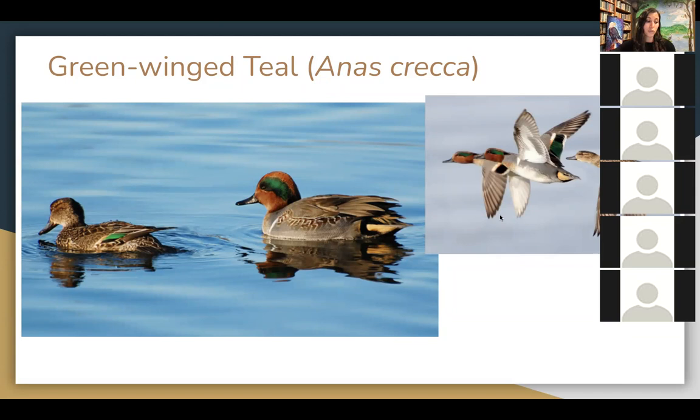And the oldest green-winged teal was 20 years old. These guys we'll just see for the winter. And on their beak, they'll eat and filter invertebrates through the water. So that's what they're feeding on.